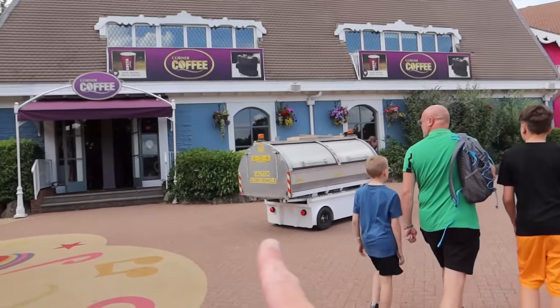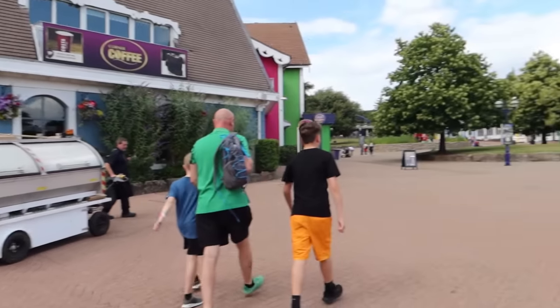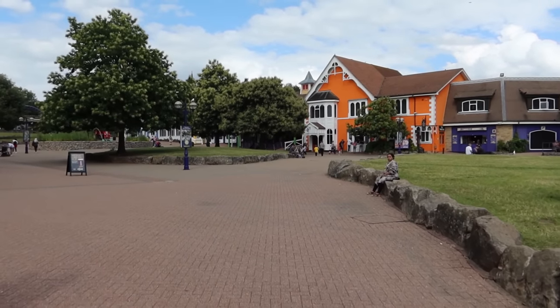Yeah, that's what crashed into the outside of the Smiler's fence. It was one of them bin trucks. We saw the photo, didn't we? Hopefully they can get that sorted out.